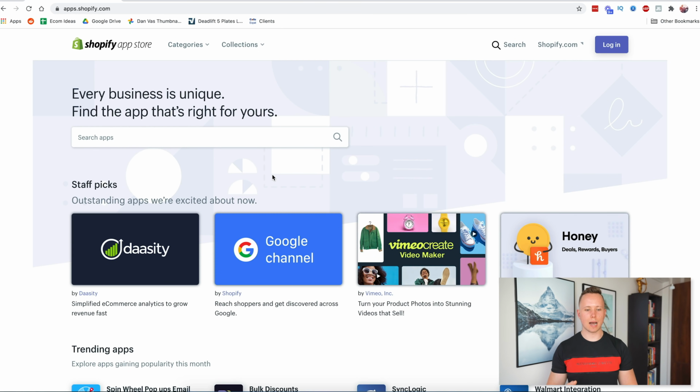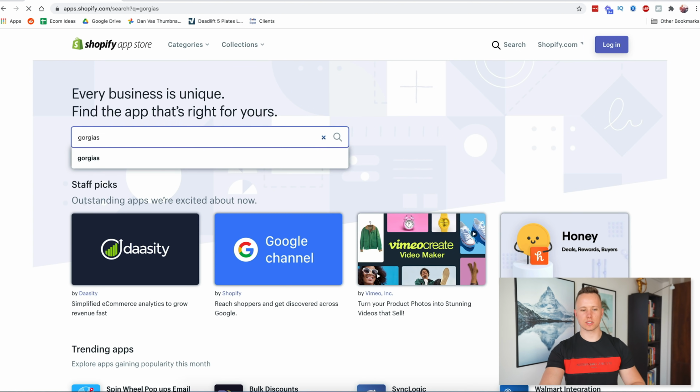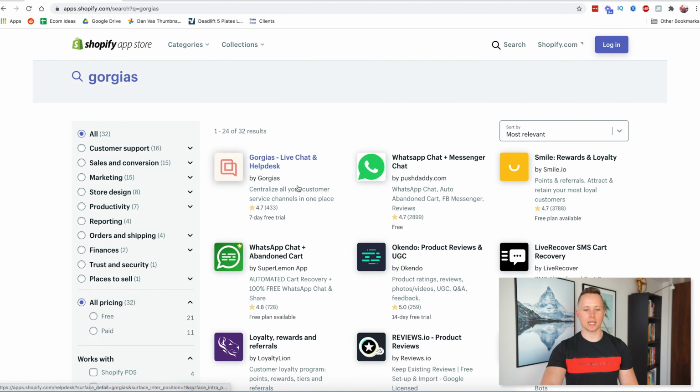The first optional app is going to be a customer service app. The one that I prefer is called Gorgias, or Georgius. Honestly, they didn't really make the name too easy. I think they named it after a Greek philosopher or something, but it's Gorgias. I couldn't figure this out for the longest time. There you go. It has a 7-day free trial.